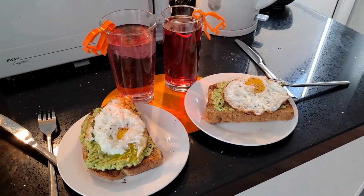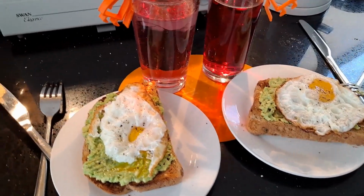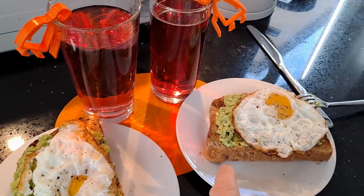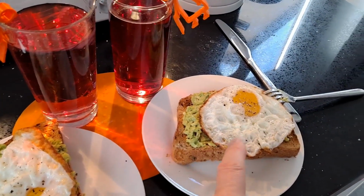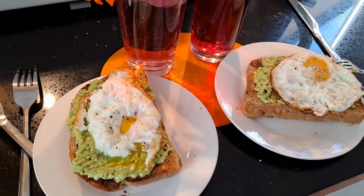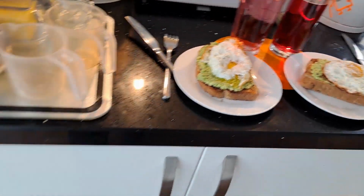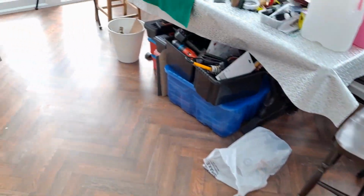Hi guys, midday snack. Nanny's getting a bit fancy on us here. We got toast, avocado, fried egg and fruit juice. So I'll try that in a minute. Just give you an update on what I've been up to.